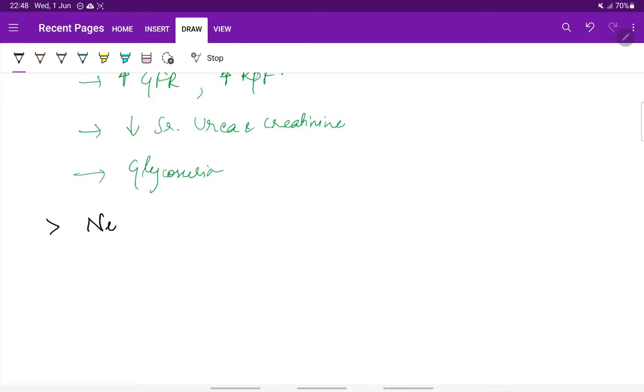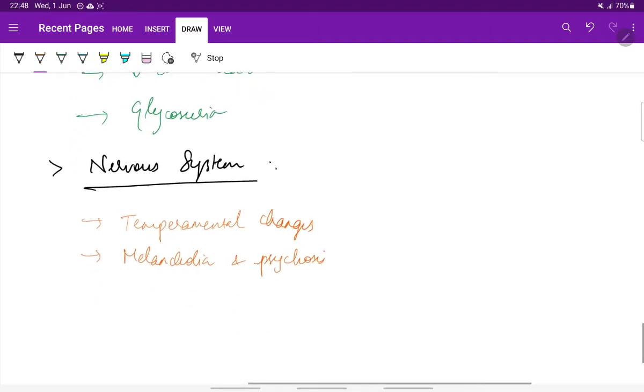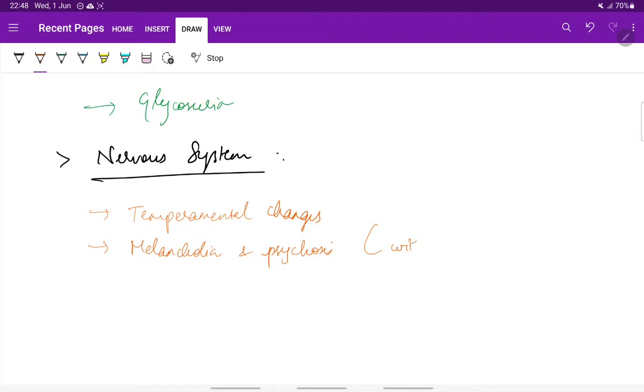Next, coming to the nervous system. In the nervous system, we can see temperamental changes, more common in the pregnant women, and also there can be melancholia and real psychosis can also develop. This is more common in people with family history. Also there can be postpartum blues or postpartum depression because of the maximal sleep disturbances.